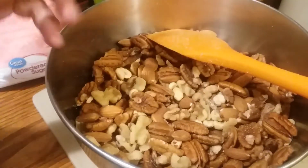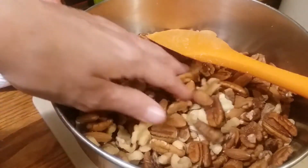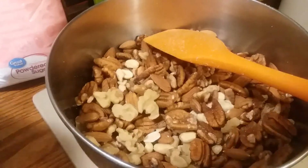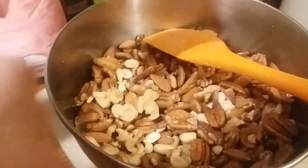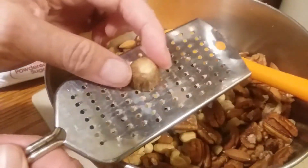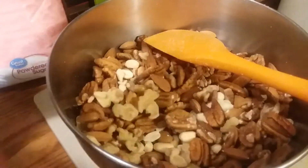And I put a little salt, I'd say a little over a teaspoon of salt in this, because you want them a little salty with the salty sweet combo. And then I grated a little, whoop, I dropped him. Uh-oh, don't want to drop him. This is some nutmeg, and so I grated some nutmeg into here.